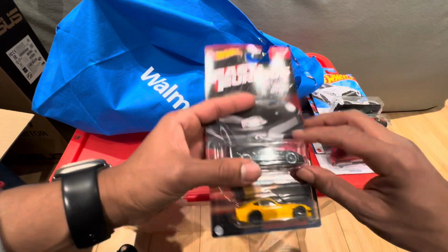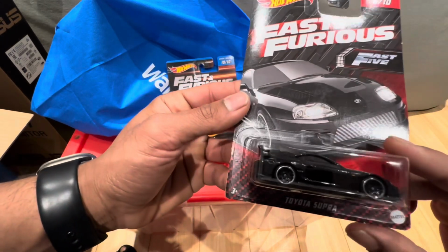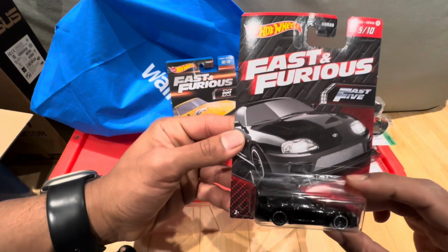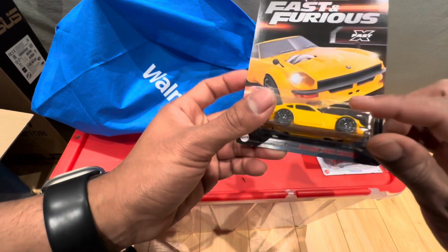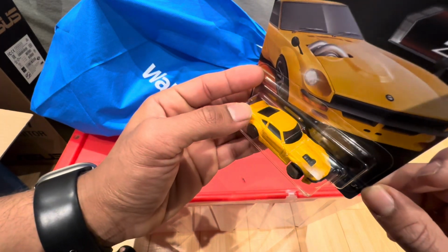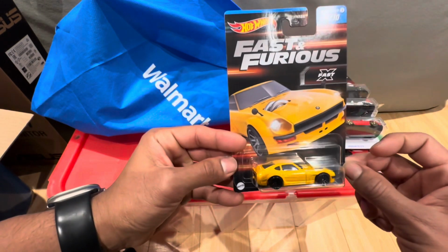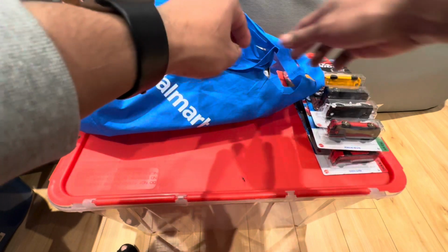Over here, managed to pick up two Fast and Furious, a black Supra. This one's awesome. Super excited I've gotten that. And a Datsun 240 Custom with some turbo action sticking out of the hood. This one's pretty cool. I saw this and I'm like, yo, I gotta pick that up. That's pretty neat. All right, we're not done yet.